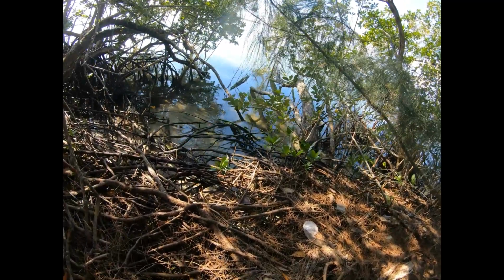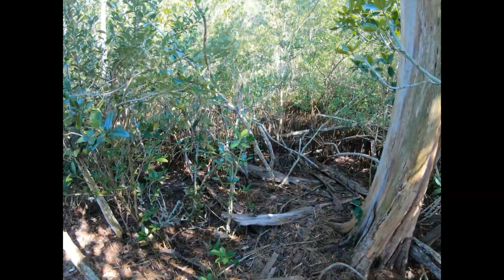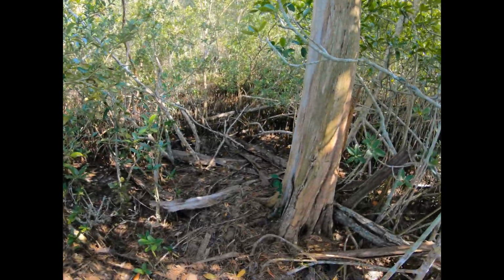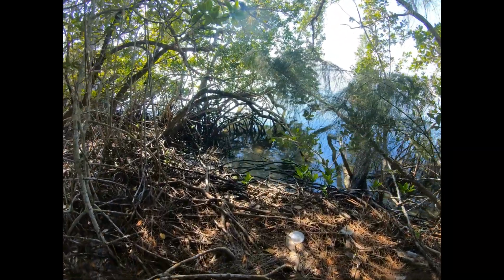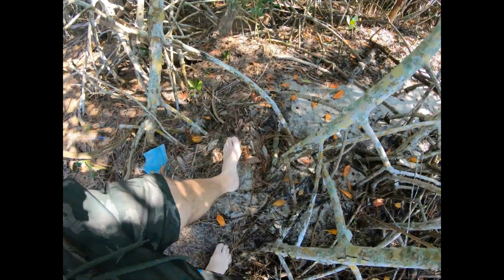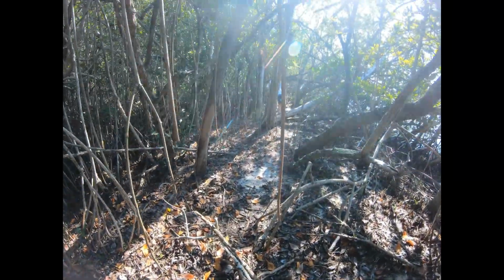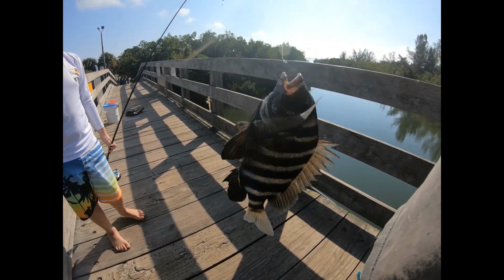Here's 2 pufferfish in the water. Just exploring this place is nuts. The water's nice and clear. Not exactly easy going, but it's definitely cool. I was here for 2 minutes.